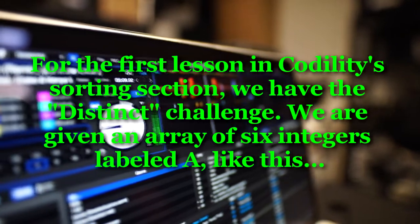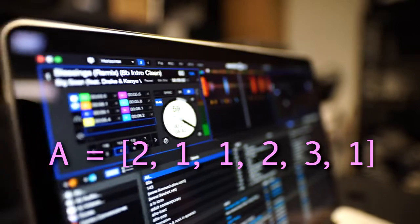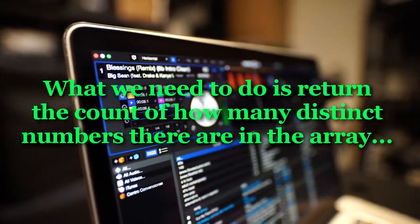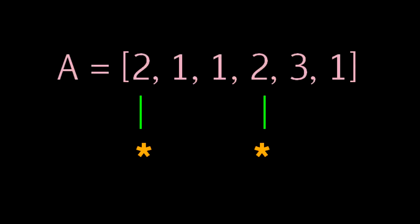We are given an array of 6 integers labeled A like this. What we need to do is return the count of how many distinct numbers there are in the array. If you look, there are 3 1s, 2 2s, and 1 3. The answer will be 3 because there are 3 distinct numbers in the array, 1, 2, and 3.